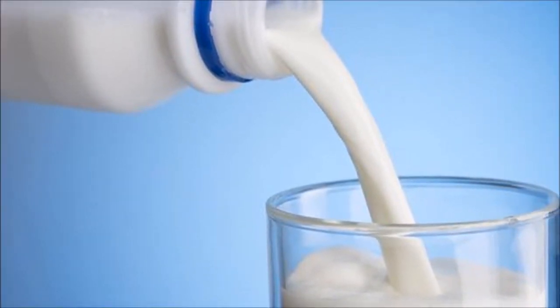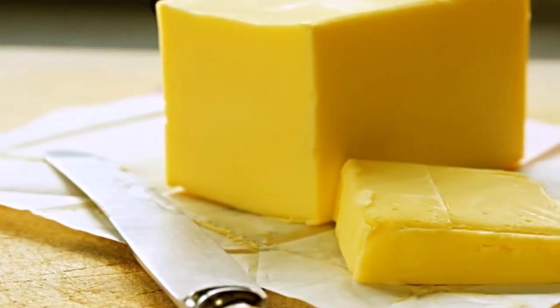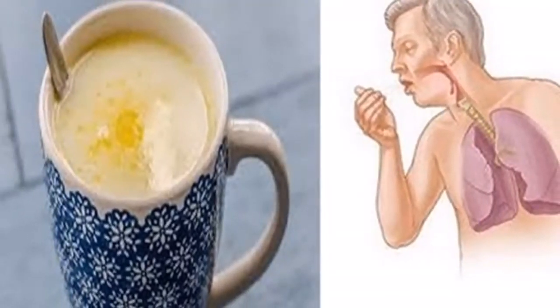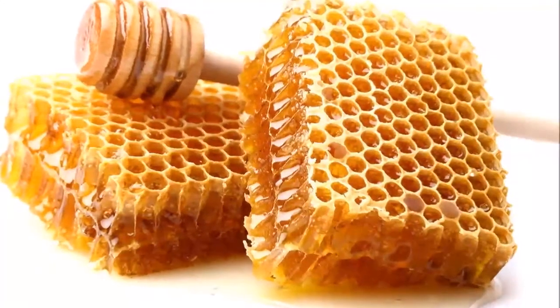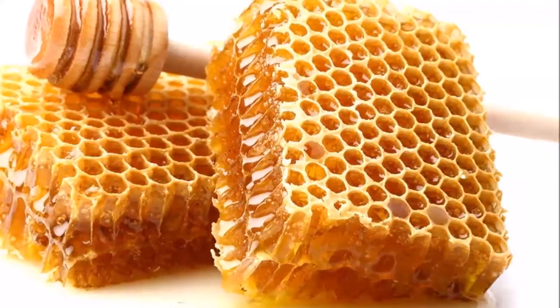Excellent natural remedy for expelling phlegm. Needed ingredients: 2 tablespoons olive oil, 2 tablespoons lemon juice, 1 tablespoon honey, 2 tablespoons water. Mix all the ingredients and consume this remedy 2 times a day, half in the morning and half in the evening.